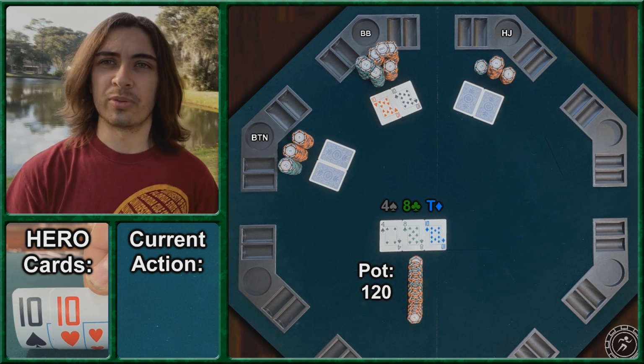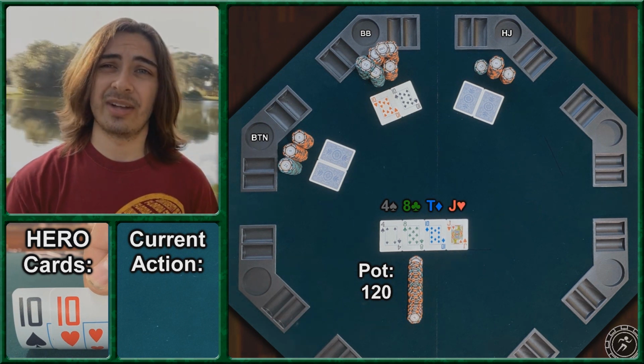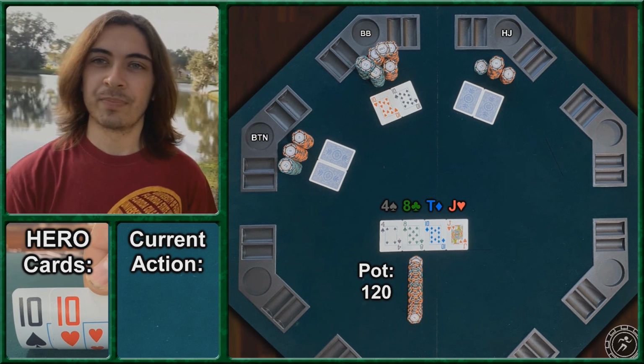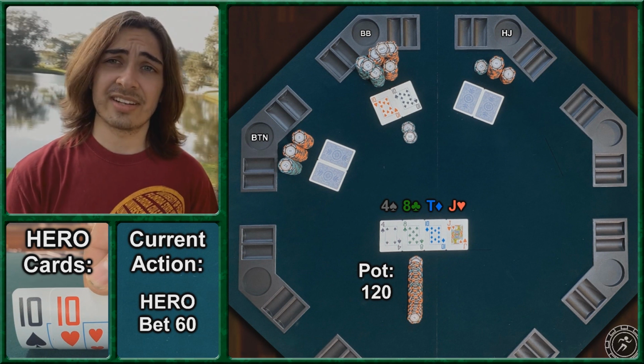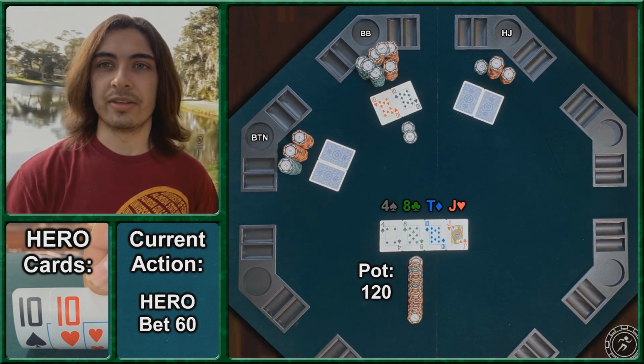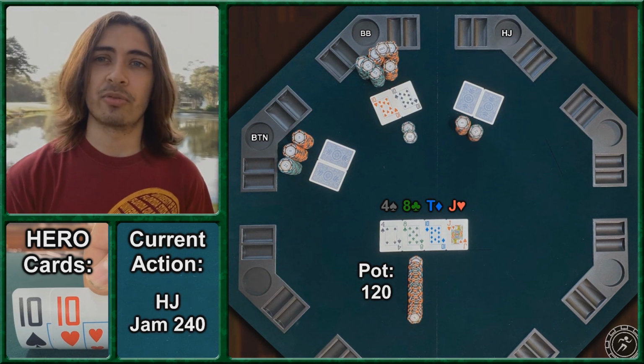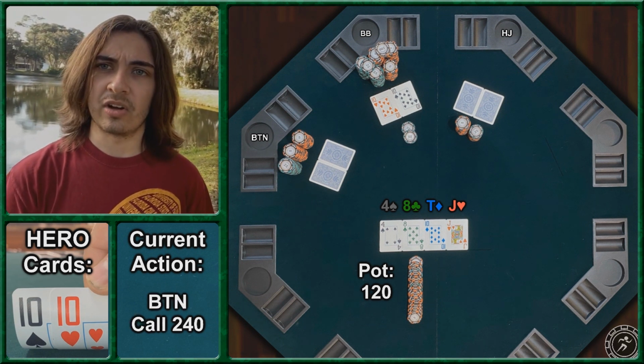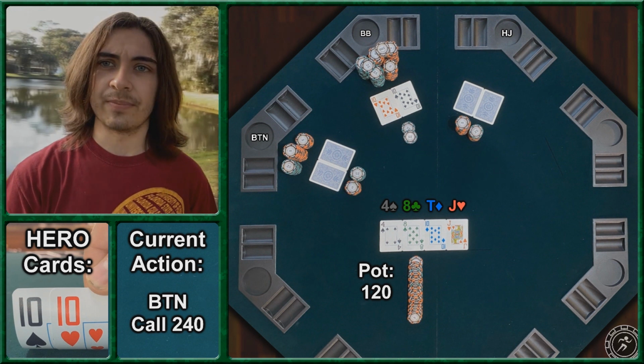The turn is a jack. Also not a great card on this board. So we're gonna start building a pot here. We bet $60 and the hijack decides that they are just going to go all in for the rest of their short stack. They push 240 over the line. And interestingly, the button decides to cold call this jam for 240.